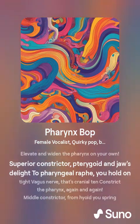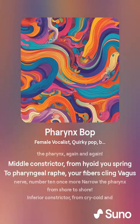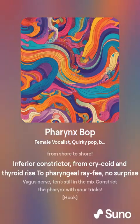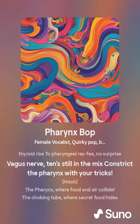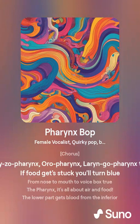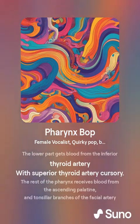Superior constrictor, pterygoid and jaws collide to pharyngeal or thyroid your fibers. You bring vagus nerve, that's cranial, can constrict the pharynx again and again. Stylopharyngeus, from xyloid you rise to pharyngeal or thyroid your quiet cranial. Cranial nerve sets your rhythm and tone. Elevate and widen the pharynx on your own. Superior constrictor, pterygoid and jaws collide to pharyngeal or thyroid you hold on tight. Vagus nerve, that's cranial, can constrict the pharynx again and again. Middle constrictor, from hyoid you spring to pharyngeal or thyroid your fibers cling. Vagus nerve, number 10 once more. Narrow pharynx from short to short. Inferior constrictor, from cricoid and thyroid rise to pharyngeal or AC, no surprise. Vagus nerve, 10 still in the mix. Constrict the pharynx with your tricks.